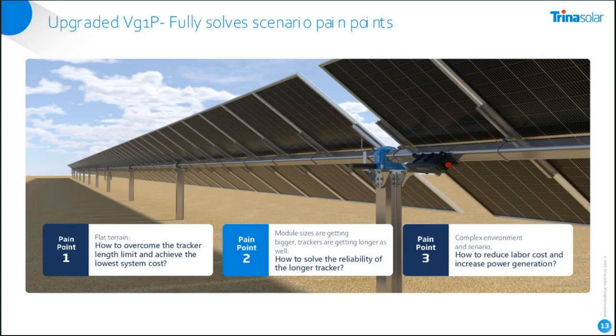And as we know, in Europe and the United States, the labor cost is very high. And the installation environment in the Middle East is complicated in summer, because it is very hot, right? So the client's third pain point is how to reduce the installation time and increase the power generation.